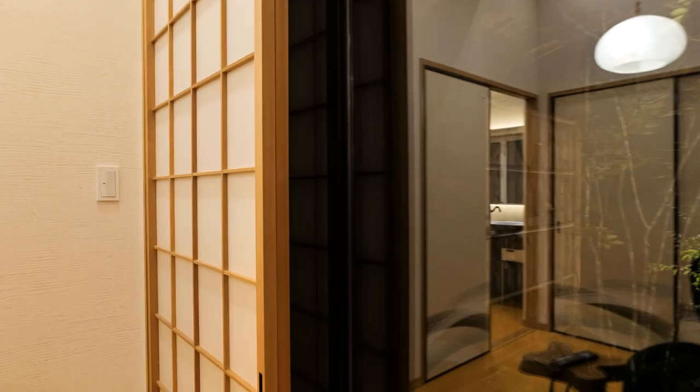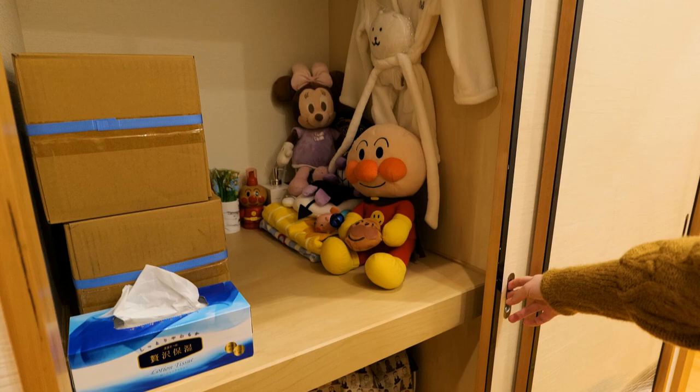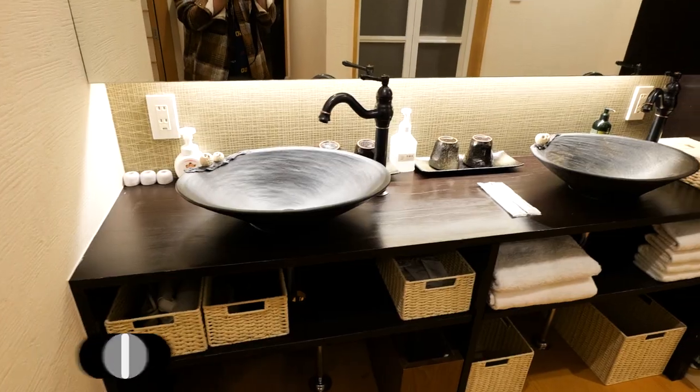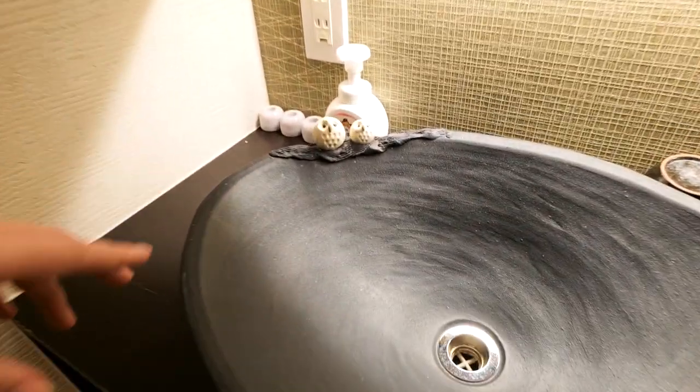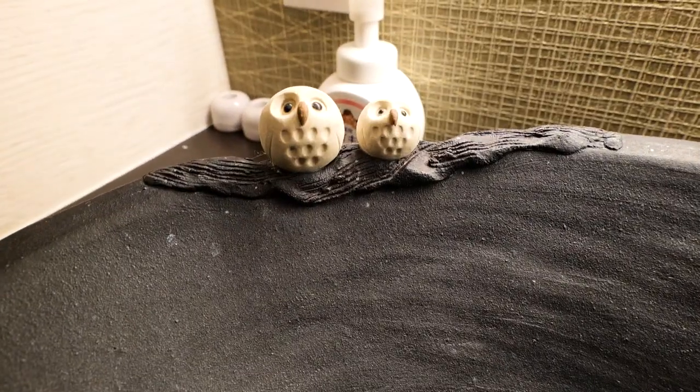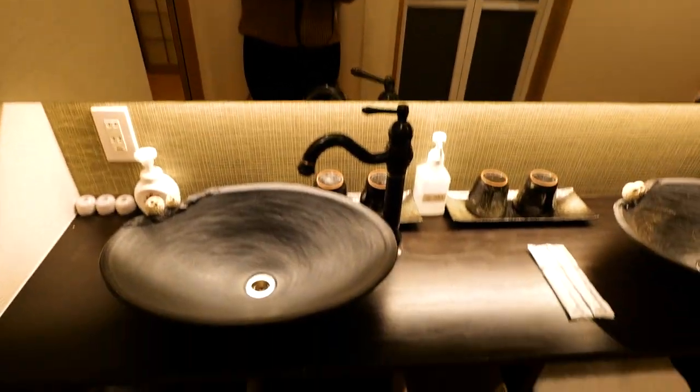Although I cannot see any garden at the moment. Oh, they have toys and a little robe for kids, which is very sweet. And the robe is so nice. Oh, that is cute. Yeah, that is really cute. Double sink. Oh my god, have you seen the sink? Oh, look, look. Oh wow. Are you kidding me? Look how cute that sink is. That's adorable, honestly. How amazing is this?